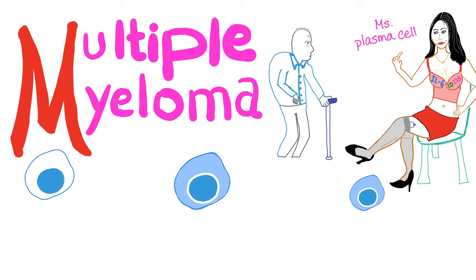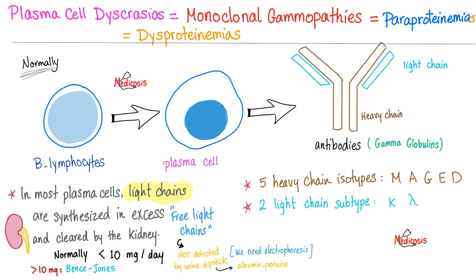First, multiple myeloma. Multiple myeloma and MGUS and MGRS are all plasma cell dyscrasias. They are plasma cell disorders. They are monoclonal. They started from one crazy cell, and we have one crazy type of one crazy antibody. And antibodies are what? Are they alpha globulins, beta globulins, or gamma globulins? They are gamma globulins. So we say gammopathy, pathology of the gammas. Are these normal proteins? No, in this disease, they are not normal. So we call them para to the normal, parallel, paraproteinemias. Or dysfunctional, so dysproteinemias.